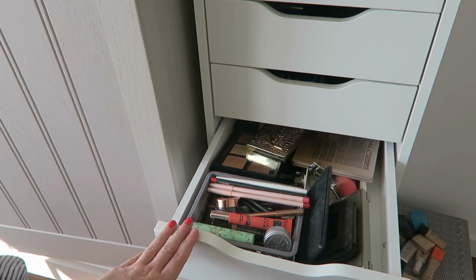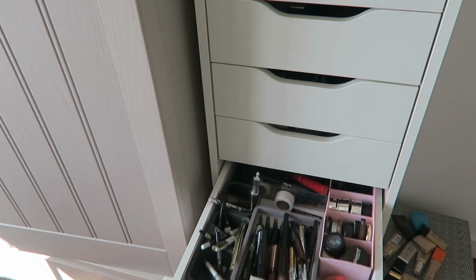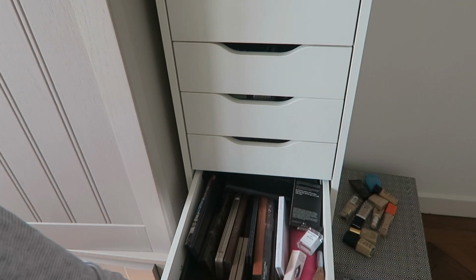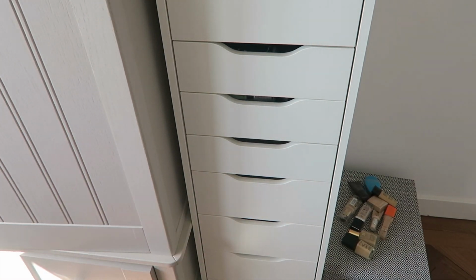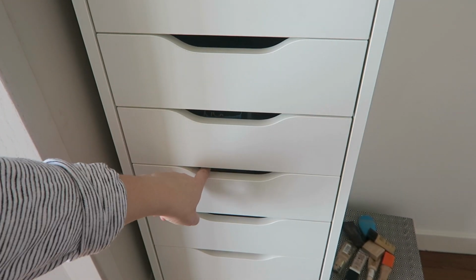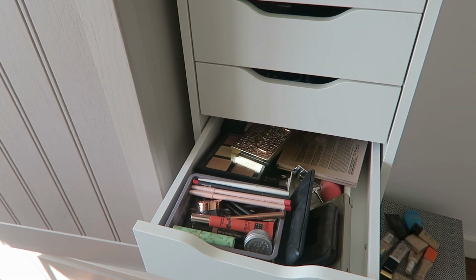This is the only other drawer I'm going to do for today, just because I feel like this video is taking quite a long time. And then I have got this eye drawer down here, and then I've got an eyeshadow palette drawer as well. And then I need to do body, nails and hair, as well as skincare too. So we're going to do, not that drawer, we're going to do this drawer. See what we can get rid of. Definitely going to get rid of a lot of these lip products. And then I also need to do my lip products at the top.